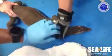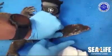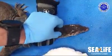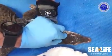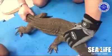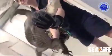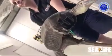We just checked that all the limbs are working, that the skin is good. I showed you where the ears are on these animals. They don't have external ears like us, they've just got an opening. We looked at the eyes. We don't look in the mouth because it's a bit dangerous. We don't want to get bitten. So that's the basis of our examination. All the areas that we can't see when the animal's standing in the exhibit, so underneath the feet, underneath the nose.